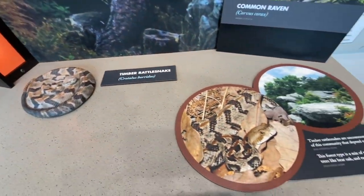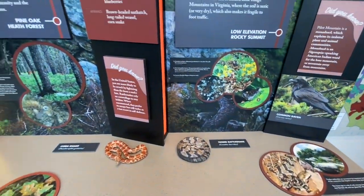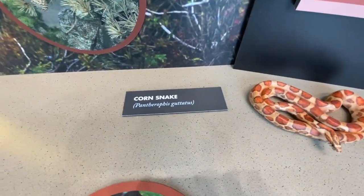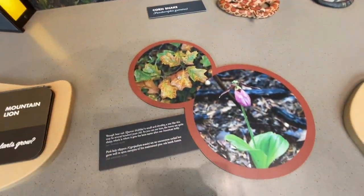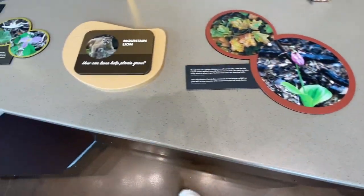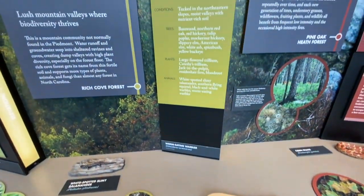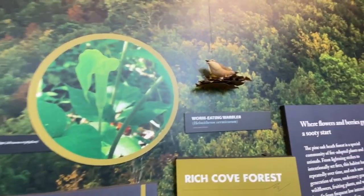Yeah, they've got a snake thing here. So they have the replica of the animal, like the snake. They have a fake snake here, and then this is a corn snake. And every reptile and animal they have here, they have a replica of it, and it tells you about them, which is really cool. But yeah, lots of information. Obviously, I'm not going to read all this because it will take forever. This is stuff about the mountain lion. I don't know if this is stuff that you can actually see here, like animals that you can see here, but it's stuff.